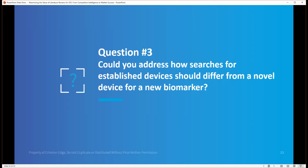It's not like saying HCG is associated with pregnancy. That's well established. No one is going to question that. But an SVR for a new pregnancy biomarker or a new colorectal cancer biomarker, they're going to want a little bit more details about how you came to the realization that this biomarker may be useful. So focusing in on some of those preclinical, in vitro, animal studies, kind of the backstory, take a little bit of extra time to design a search that's going to capture some of that information as well.